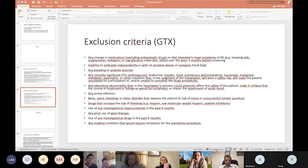I can just tell you, because this is absolutely true and can easily be understood from the protocol, that it's not an easy protocol. It is burdensome. It has frequent visits. We are continuing this protocol, and we are doing our best to try to include a third patient.